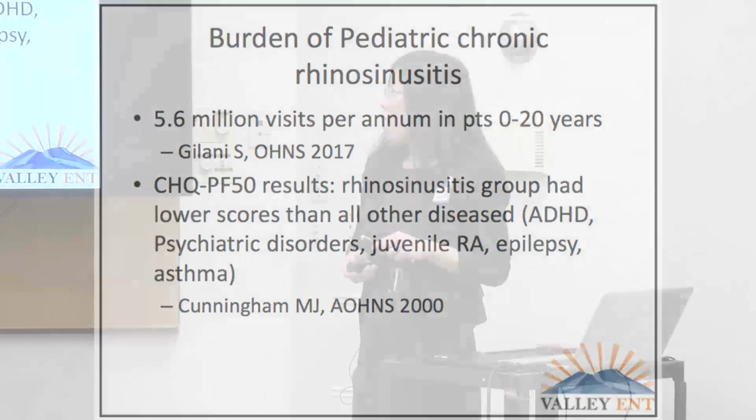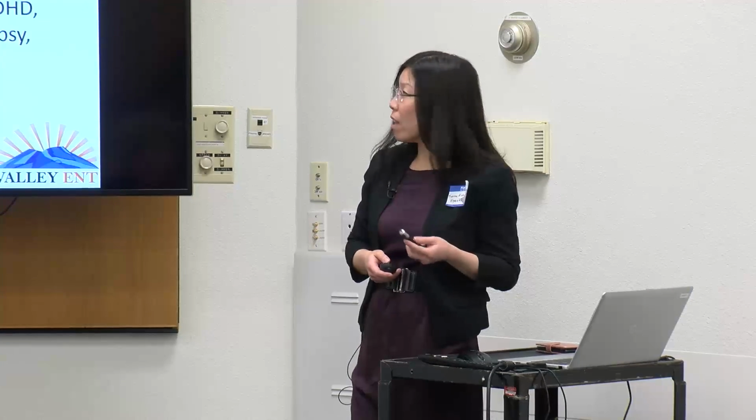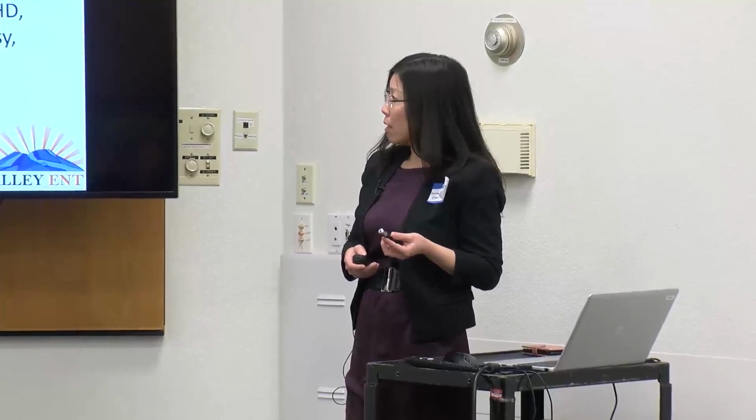questionnaires, they found that kids who had chronic bacterial rhinosinusitis and were about to go to surgery had lower quality of life scores than all the other chronic pediatric diseases, including ADHD, psychiatric disorders, juvenile rheumatoid arthritis, epilepsy, and asthma. So this is a fair amount of disease burden here.